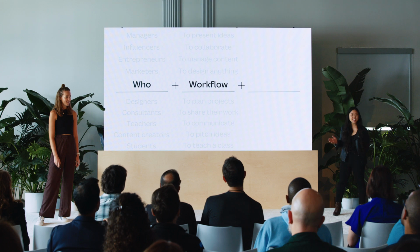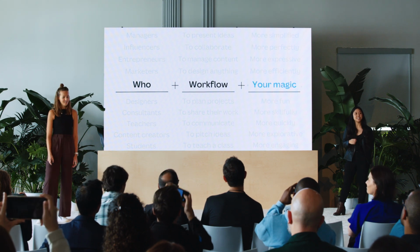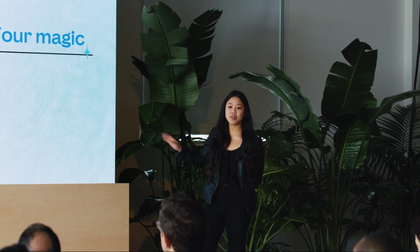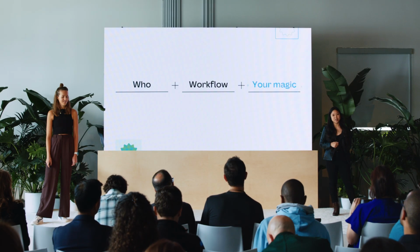But the last ingredient, of course, is you and your magic. We can't wait to see what kind of magic your app will add to their lives and their workflows. With these 3 ingredients alone, there are so many opportunities for apps to shine and find success on Canva. And we're so excited to kick off this new chapter with you.